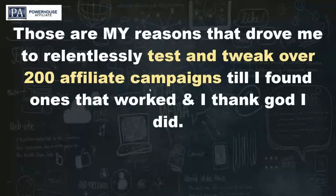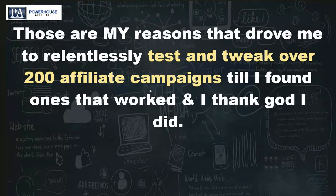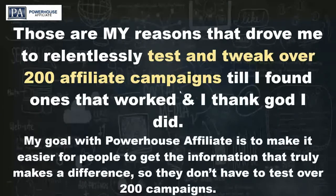And that is the exact reason that drove me to relentlessly test over 200 affiliate campaigns till I found ones that worked. And I thank God today that I did do that. So my goal with Powerhouse Affiliate is to make it easier for people to get the information that truly makes a difference so that they don't have to test over 200 campaigns. Okay. So that is why I do this.